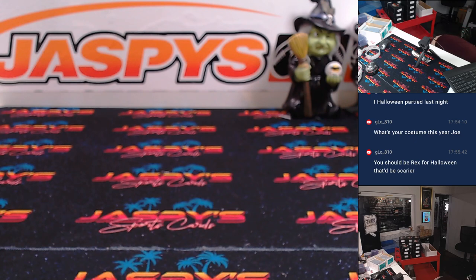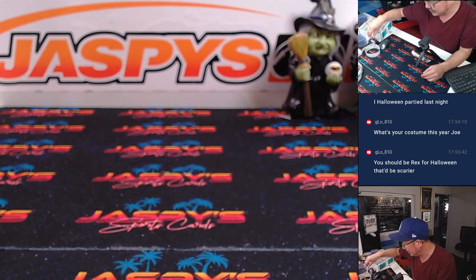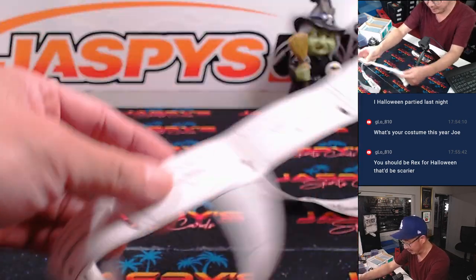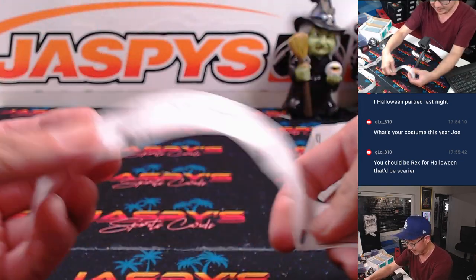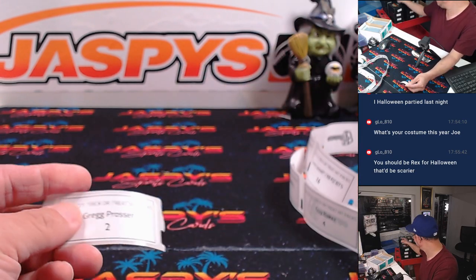These boxes put down here. All right, bit of a process to all of this, but once I get going, we can build up a head of steam here. All right, Greg, you're up next with box 2.